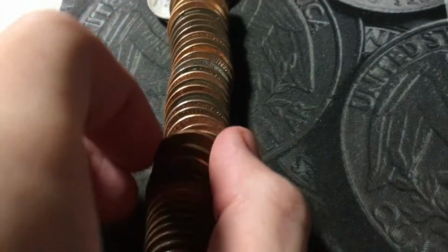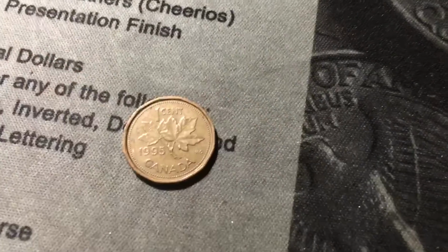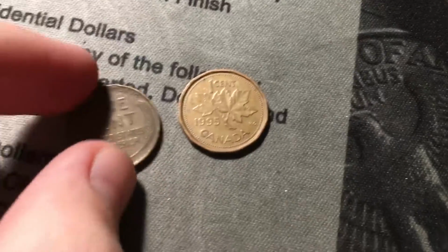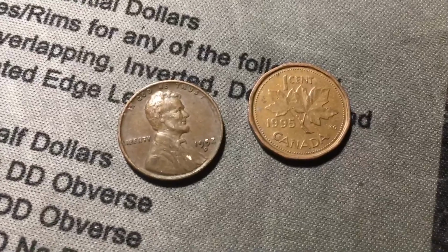Roll 26, and I see the third Canadian and the fifth wheat cent. Canadian looks like it's probably going to be from the 80s. It's from the 90s. It's a 1995. And the wheat cent is right here. Doesn't look too old, and is a 1952 Denver.